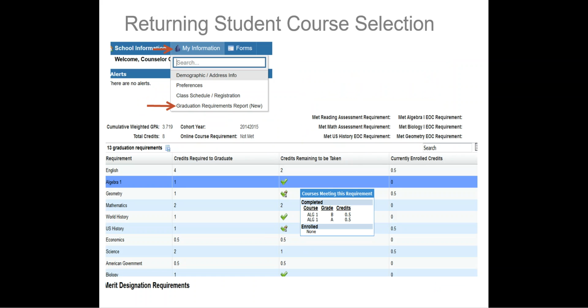So this slide is kind of a review of different information that you can find in Focus. We do get lots of questions about how many credits have I earned, what's my grade point average. You can find this information in your Focus account. When you log into Focus on the main page, you will see a tab that says My Information. And then on the drop-down, you will select Graduation Requirements Report, which will take you to this report, which will be specific to you. So this is an example report, not your report.